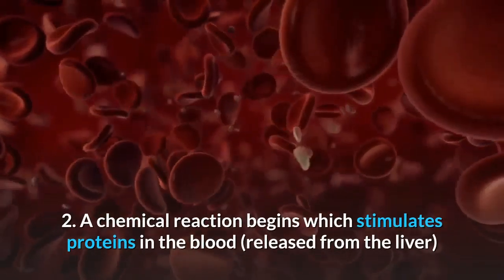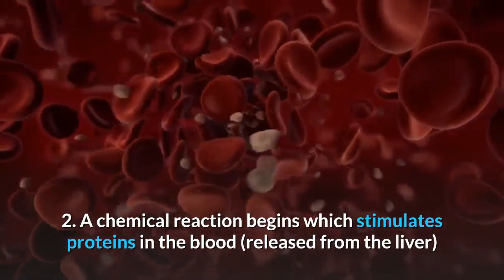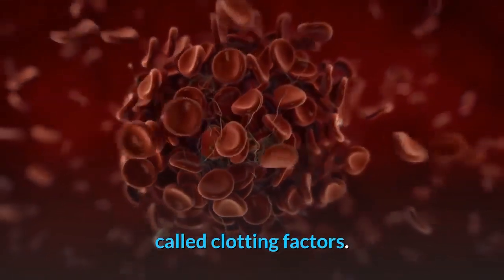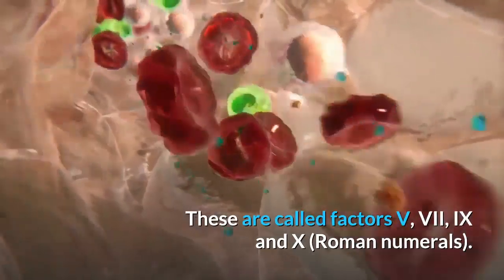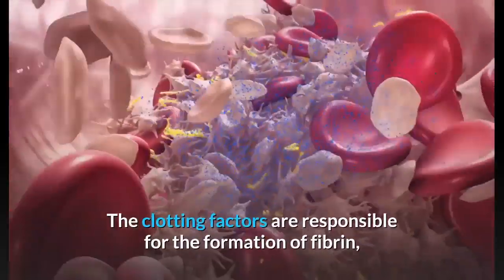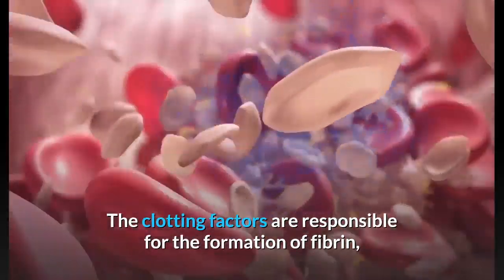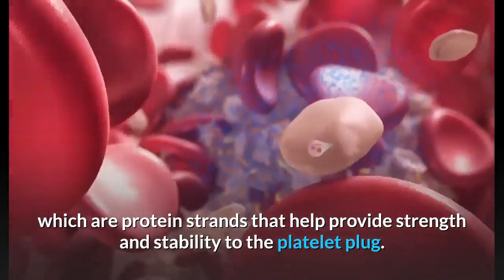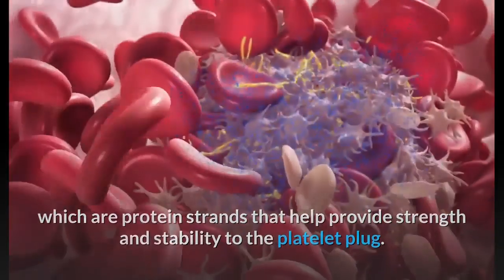2. A chemical reaction begins which stimulates proteins in the blood released from the liver called clotting factors. These are called factors V, 7, X and X Roman numerals. The clotting factors are responsible for the formation of fibrin, which are protein strands that help provide strength and stability to the platelet plug.